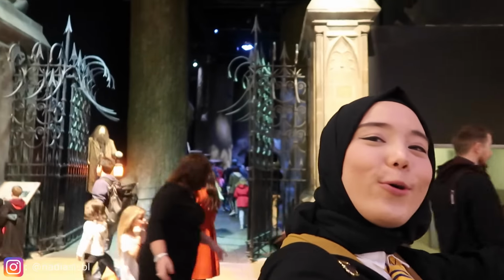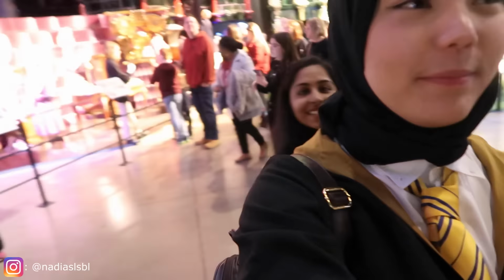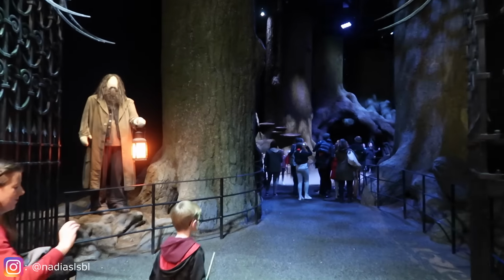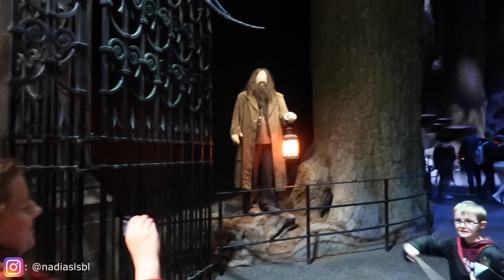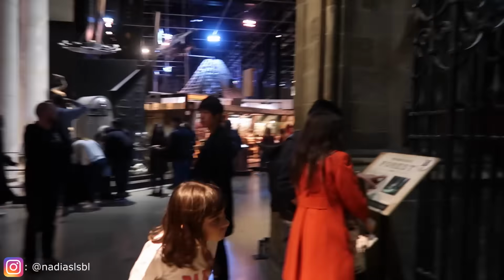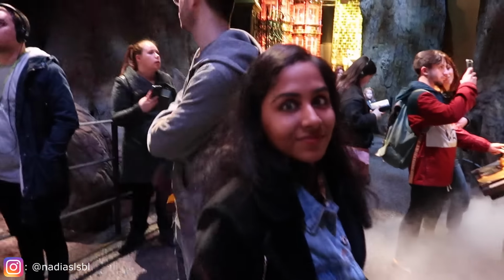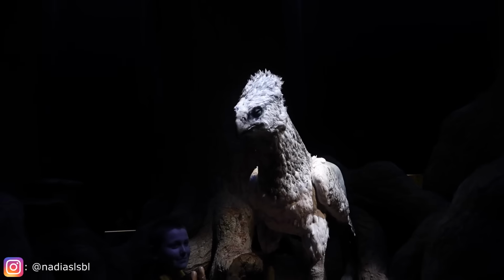So now, we are gonna enter the Forbidden Forest. Woohoo! Let's go, Shinia. The Forbidden Forest, guys! Keep your wands ready, Nadia. I am prepared for this! Beware of the creatures. Hey, let's read that thing over there first. Oh my god, guys. Now I really feel like I'm in the actual movies.